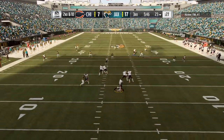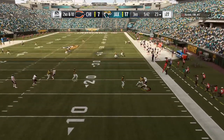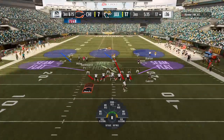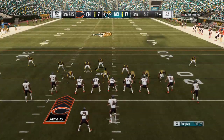Now it's Trubisky. Eluding the pressure right. And eventually taken down here. Great coverage downfield. Telvin Smith, tough to handle on that blitz. He gets him for a loss of 5.